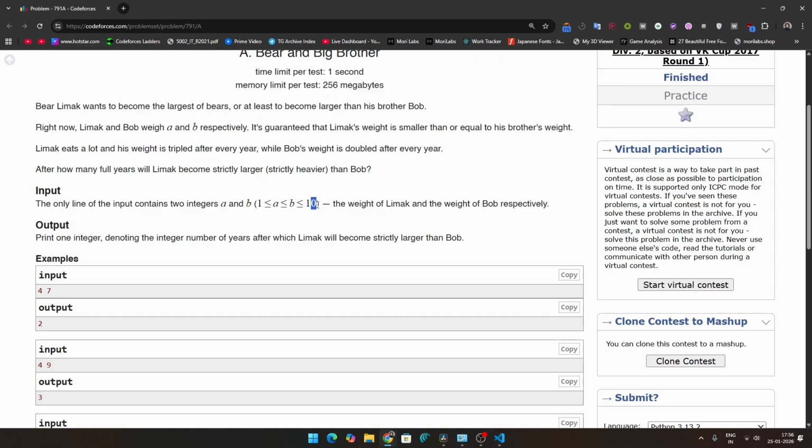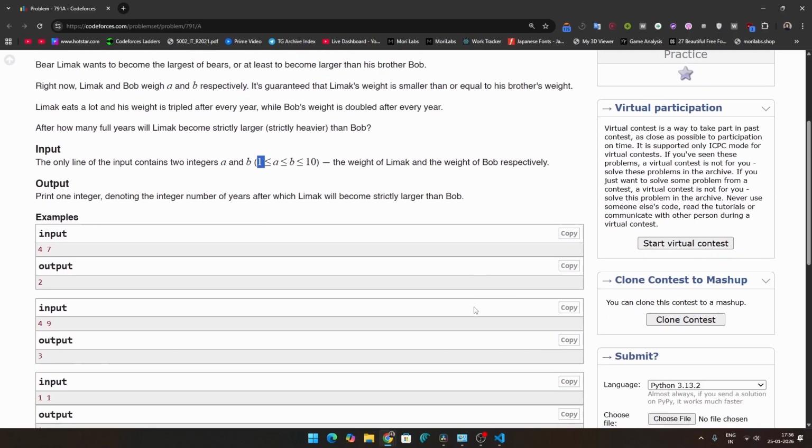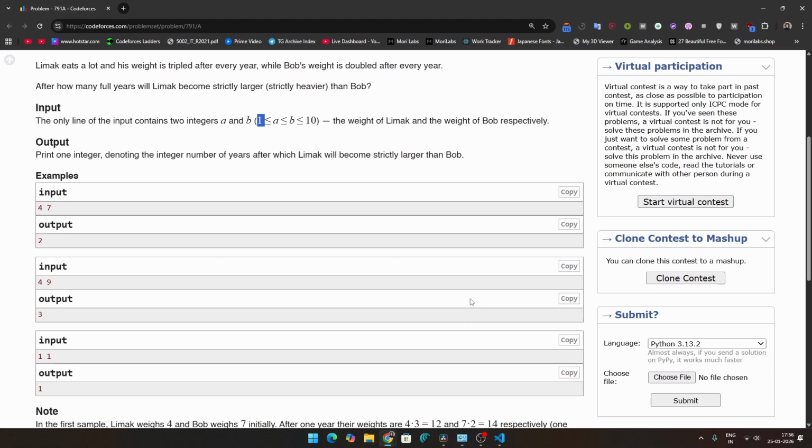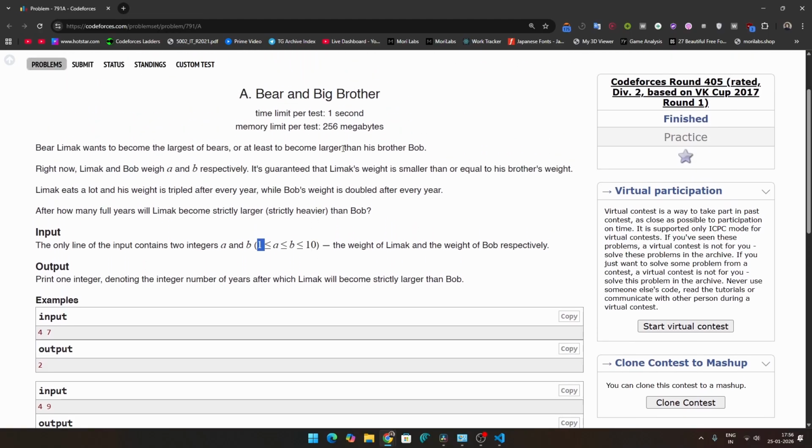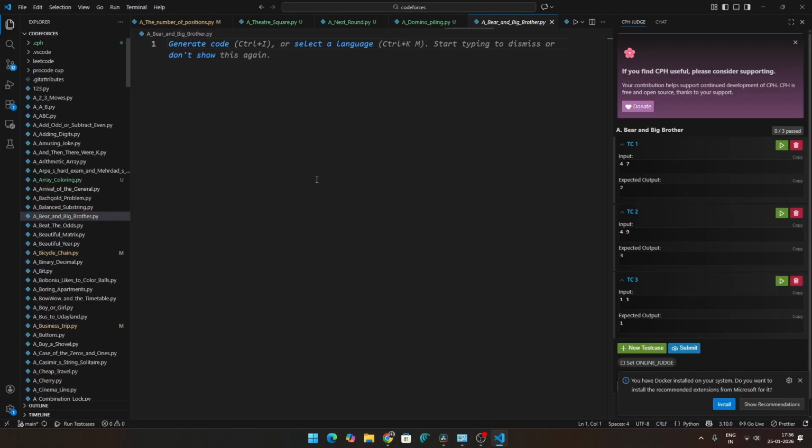Now we do know that A and B are going to be from 1 to 10. So I do not expect this problem to run into any sort of computational or time limit exceeded issues when doing this in the brute force method that we're going to do right now. Okay, so let's go ahead and see how we can solve this problem. I'm going to go to Visual Studio Code and set the language to Python.